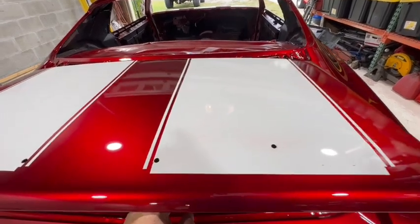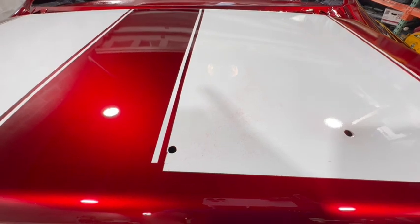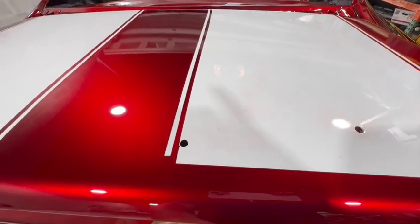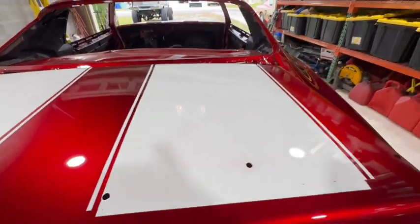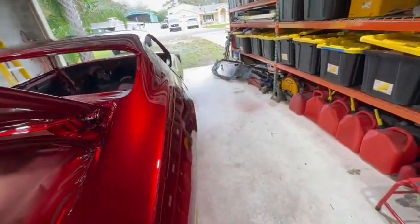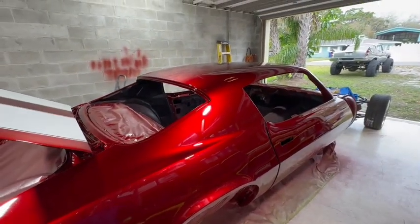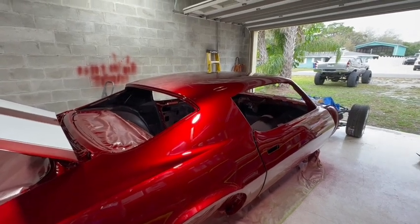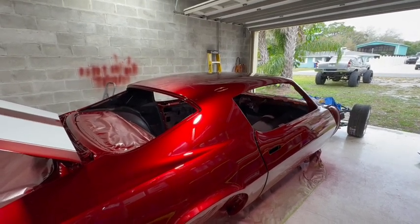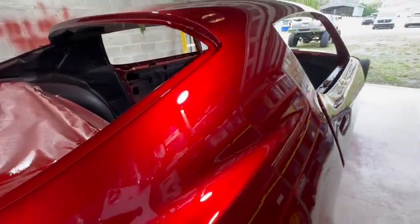But this was actually the worst piece, where somehow we got this, I think some of the candy must have been in the air or something, because it got in the white stripe. But it happens, and overall it's going according to plan. Anyway, it's just an amazing colour, it really is.